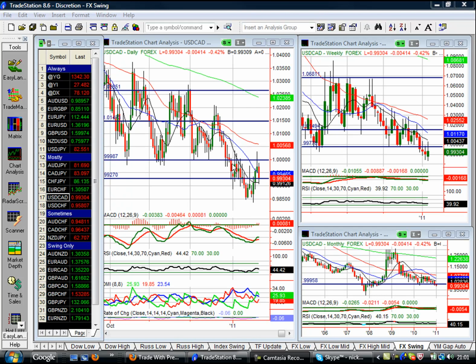And here it's because we keep on rejecting this 1.000 level. So we've come down, we came up, rejected 1.000, had a leg down. We've come up, we've just rejected that parity figure once again, and we're starting another leg down. Even here, the weekly having come right back into that moving average sell zone and now projecting a move down. So dollar CAD looking very bearish and backing up that dollar weakness.